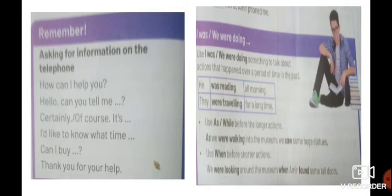Also, when we ask for information on the telephone, we can say, how can I help you? Hello, can you tell me? Certainly, of course. I'd like to know what time I can buy. And thank you for your help. This is how to ask for information on the telephone, and we know the past continuous.